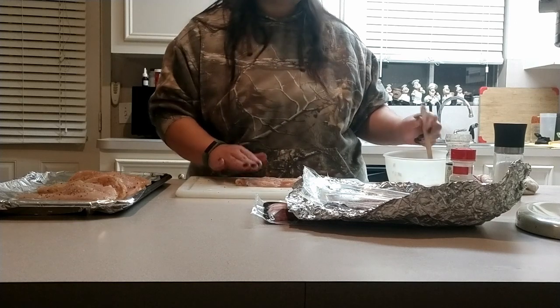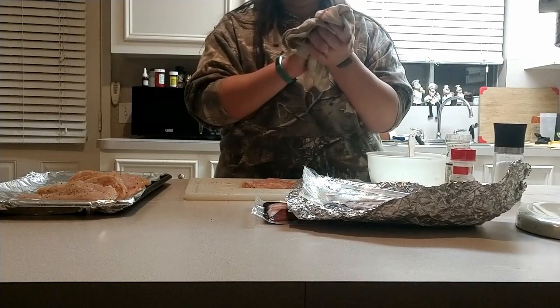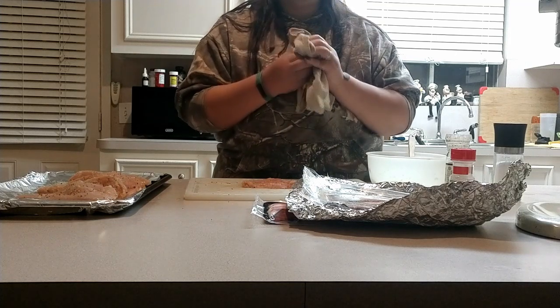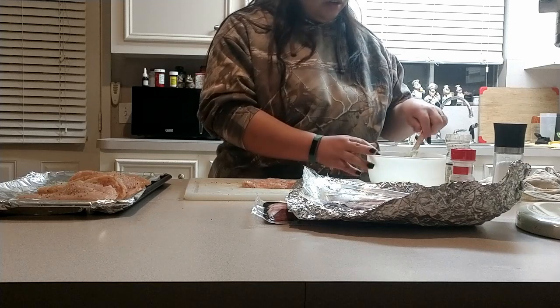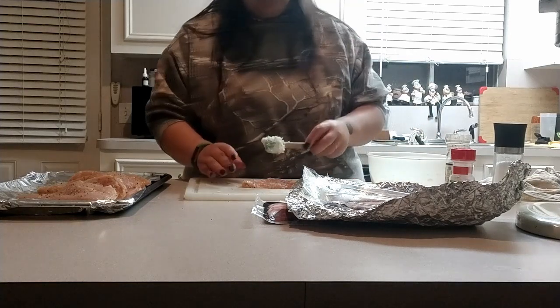Our little baby chicken. So what I'm going to do is just go ahead, and of course you're always going to keep a rag on you too guys, because you're always going to be able to clean your hands whenever you are cooking. So we're going to go ahead and just get like a little bit of this.